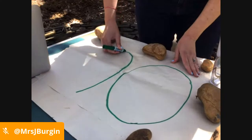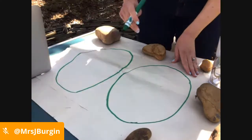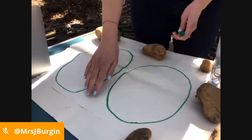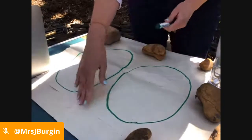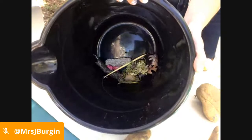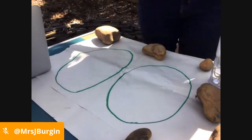Although my kindergartners would tell you, Mrs. Burgin, these are ovals. Okay, so I'm making 2 circular shapes. And you want to make sure that you have space outside of the 2 circular shapes. Now, I went around my backyard and I found some objects and just placed them in this bucket. A sort is something that's really fun to do with others.